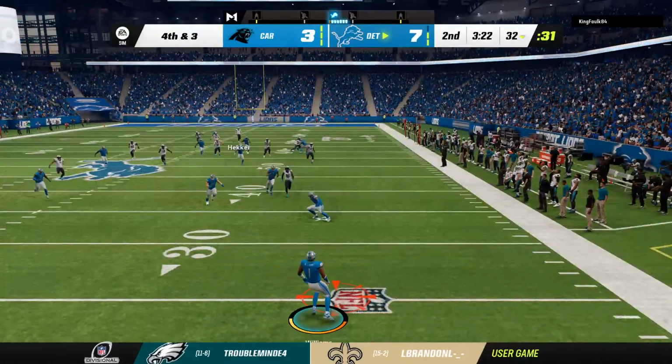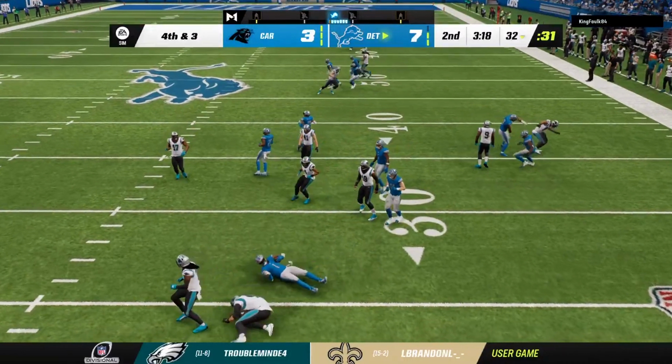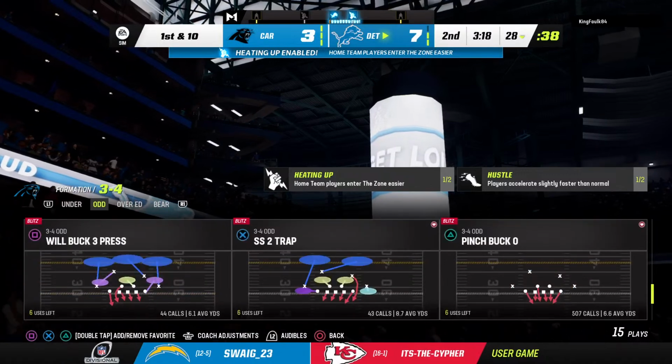So they're forced to punt on 4th as this one's away. Here's Williams to return. We'll call that a punt of 38 yards officially, and the Lions will take over.